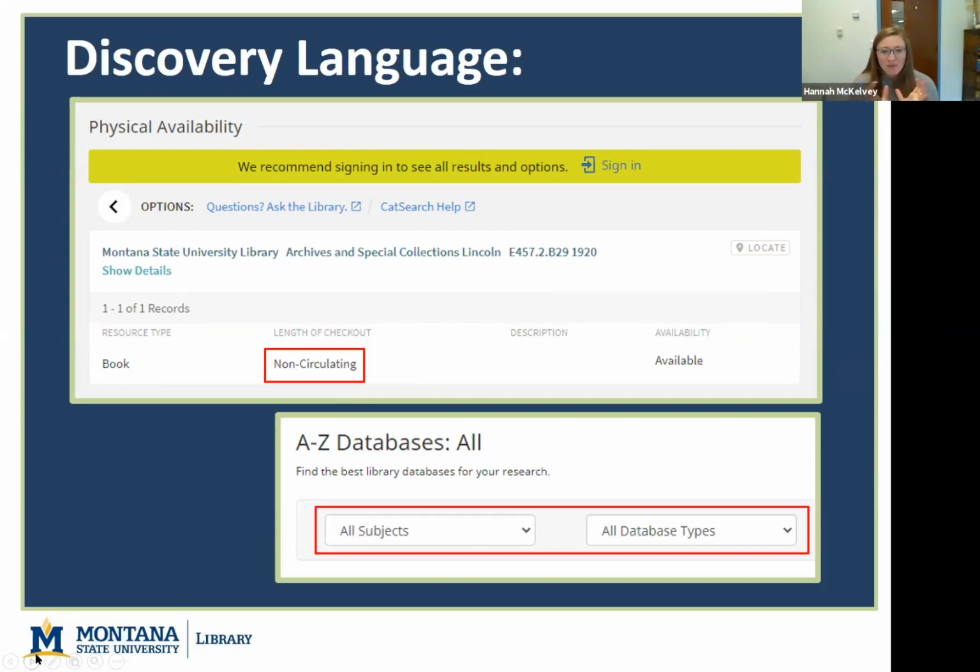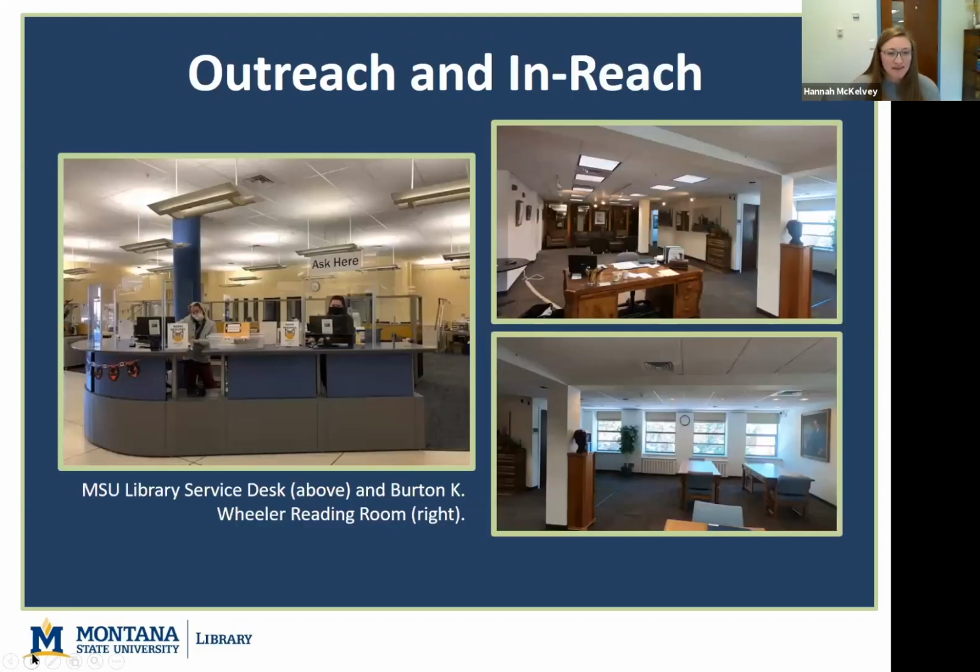And so all of these technology options are really great and really important, but we still want to really emphasize the importance of outreach and InReach. So I'm going to turn it over to Jan so she can touch on a few points in that area.